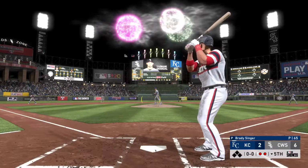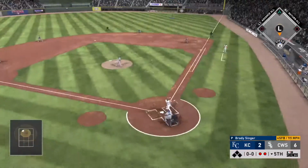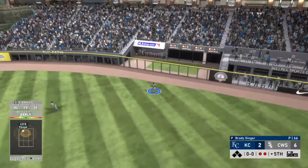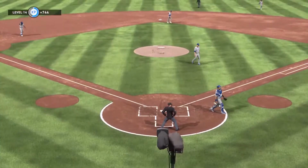Here's the catcher, Yasmani Grandal. This one skied out toward right. Soler on the move. He's there to track it down, and that'll end the inning.